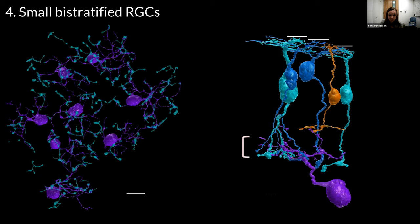Each small bistratified ganglion cell served as kind of like a bridge within the inner retina, which allowed us to identify 25 additional S on bipolar cell terminals. What you're seeing here in this figure is just the axon terminals of the S on bipolar cells, where they contact and synapse on amacrine cells and ganglion cells. I'll display S on bipolar cells like this a few more times throughout the talk just to simplify the reconstructions.